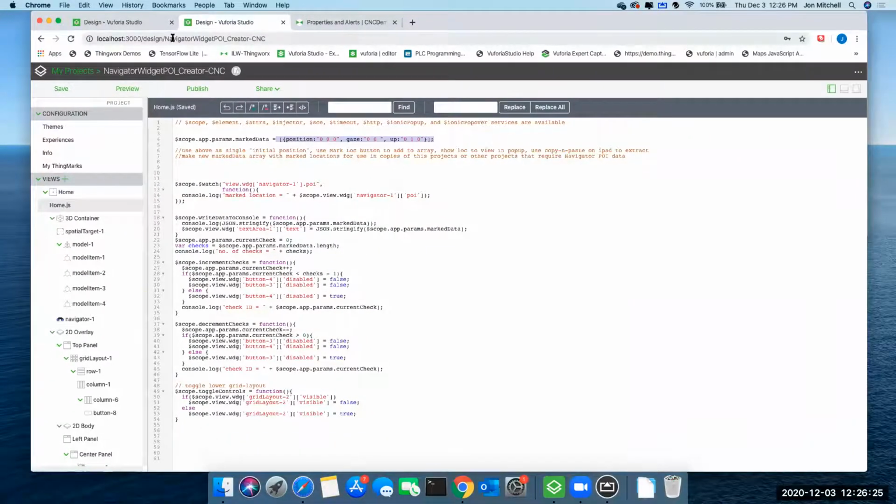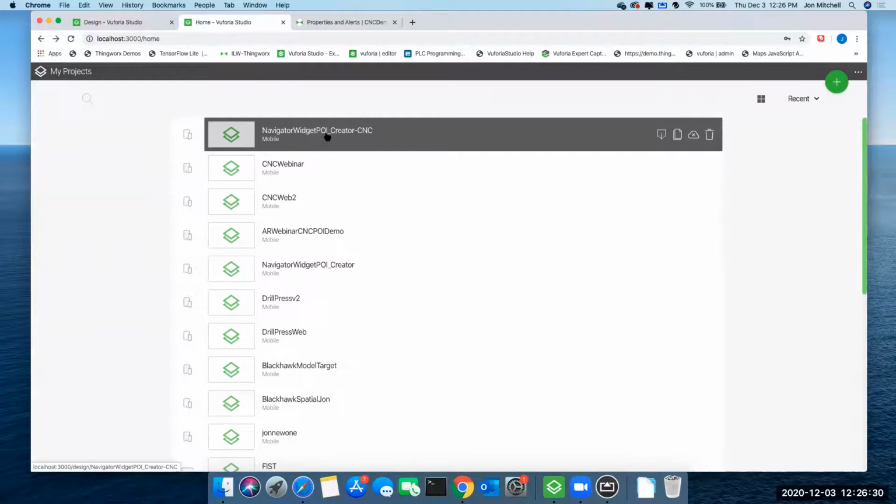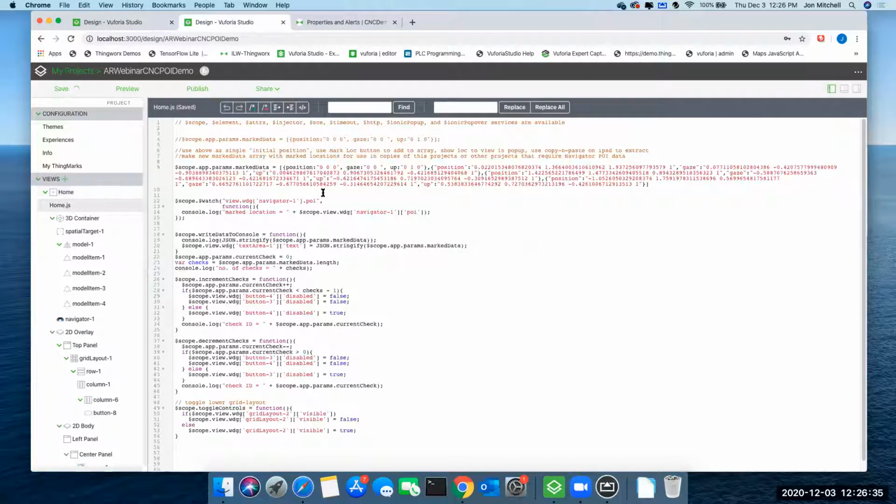So for this particular one, let's go back here. Let me pull up the one that we've actually used. We'll go to my JavaScript file. I've hard coded these values into my JavaScript parameter, marked to data. I could write these dynamically back to a repository like ThingWorx and then pull those on the fly. For sake of demonstration, I've just hard coded them. But what this is going to do is build an application that says at these different points, show me a positional indicator and allow me to walk through those different values.